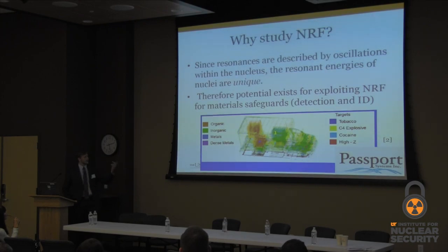And then I've got a picture here of an actual detection system developed by Passport that does use NRF to find pockets of C4 and then high Z materials. For materials, as long as Z is greater than 2, it'll have resonance.